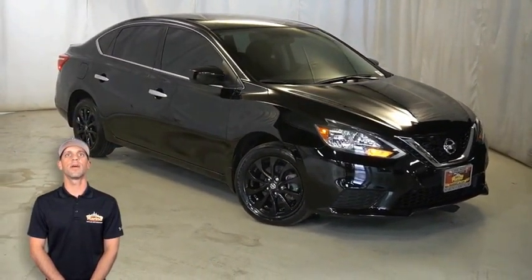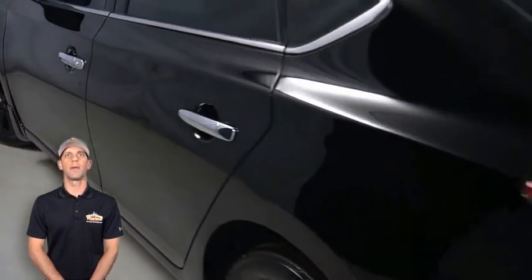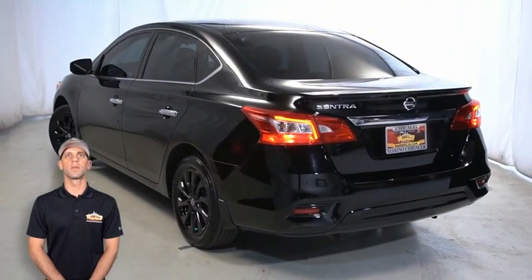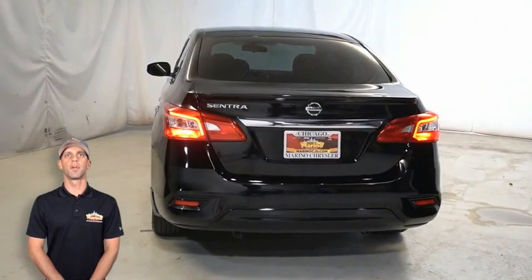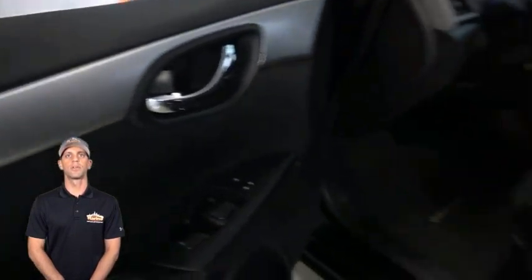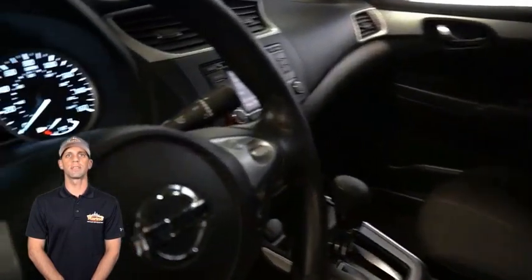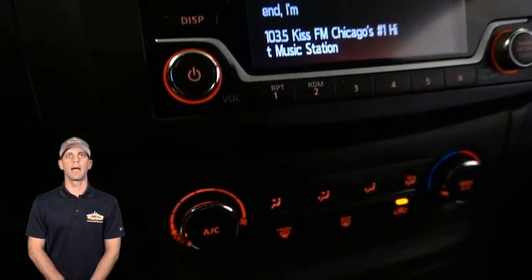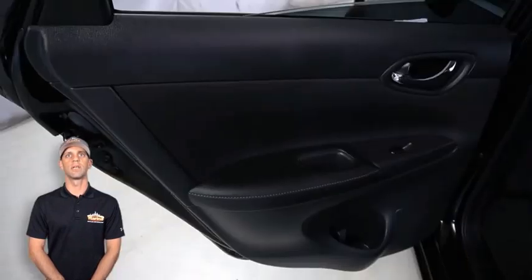Take a look at this 2018 Nissan Sentra S in Super Black with fully automatic headlamps, electronic stability control, 16-inch wheels, brake assist, power mirrors, front bucket seats, steering wheel mounted audio controls, 32,000 miles on the odometer, auxiliary input for mobile devices, 4 premium speakers, split folding rear seats, occupant sensing airbags, a 1.8-liter 4-cylinder engine, and so much more.